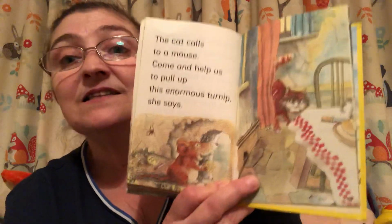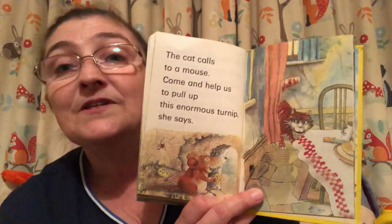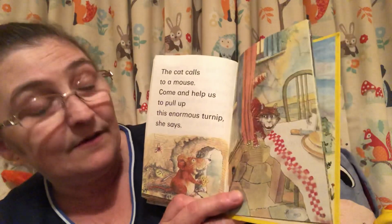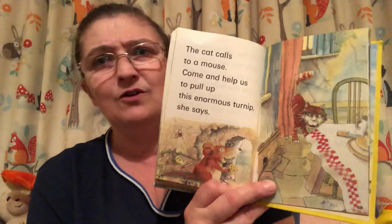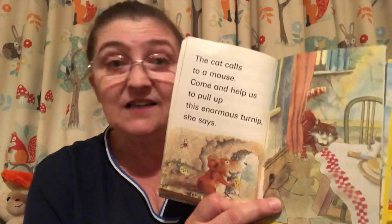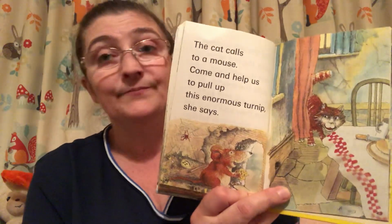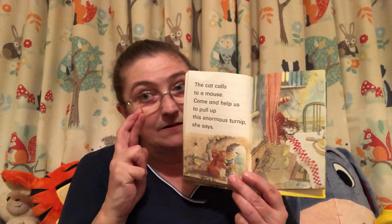So there's the cat asking the mouse, who's in his little house, to come and help pull the turnip. This has got to work, surely. There's all of the people and the cat and the dog and now the mouse. It must work. Let's cross our fingers and let's hope it works.